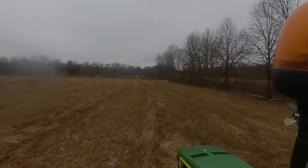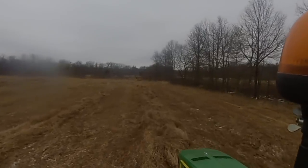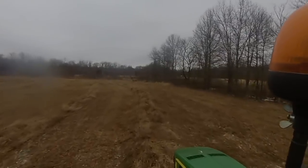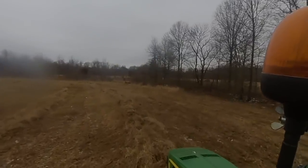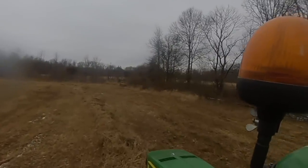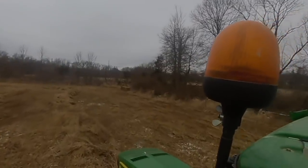I can't even remember. But right now is where I'm passing over those ruts, or what's left of the ruts. They're gone now. They've filled in from being stuck there. This is a really wet place. When I say wet, if you know anything about the Croton Swamp, it's pretty much everything that I'm going through right now. That's the Croton Swamp right there.